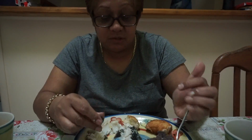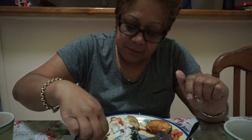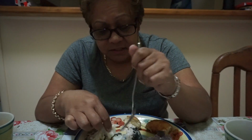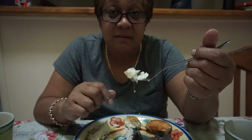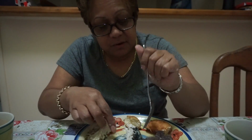Because even though Samoa is nice, I find that Cook Island is better for me. I like it anyway. I don't know why, because there's a lot of similarities. Even this fish, you can get a lot more different fishes in Samoa than here in Cook Island. So Samoa's good in that department.